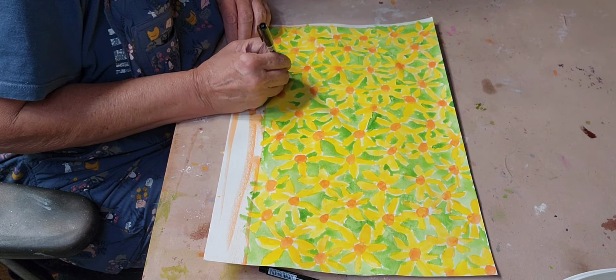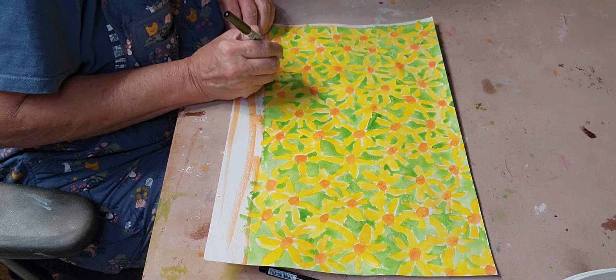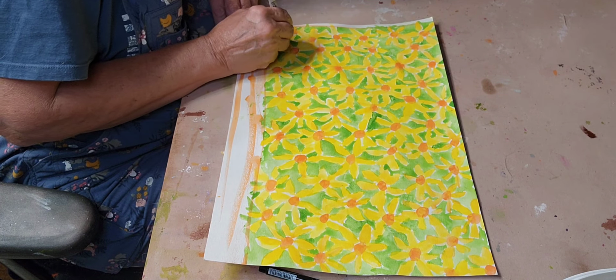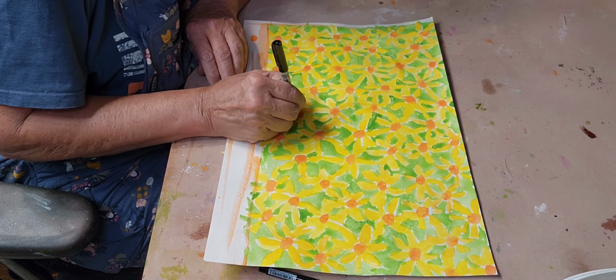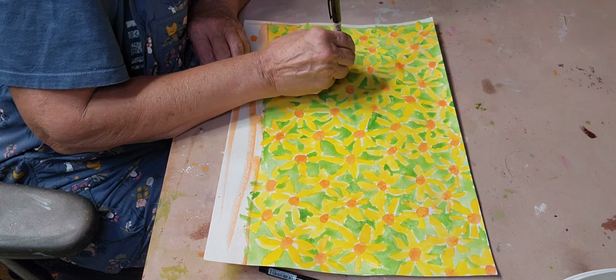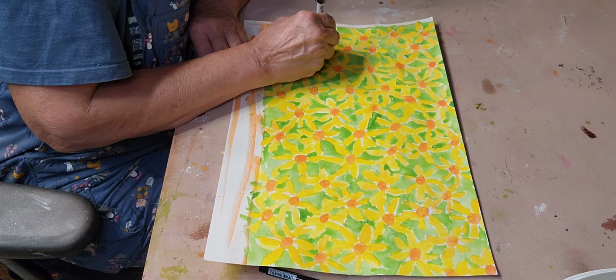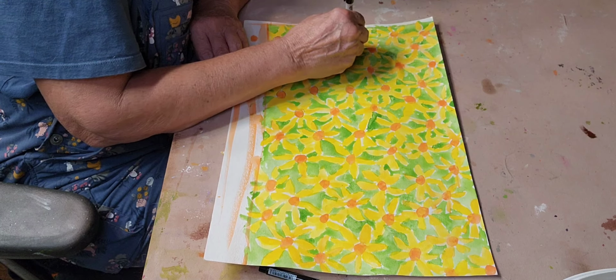Where do I start? I think I'll go by the circles first, the faces. Just very loosely outlining them.